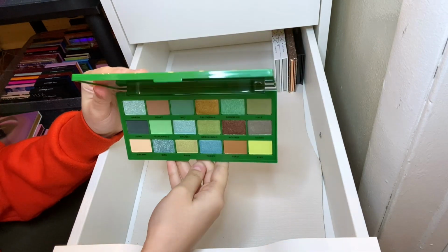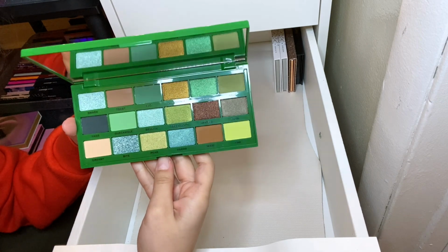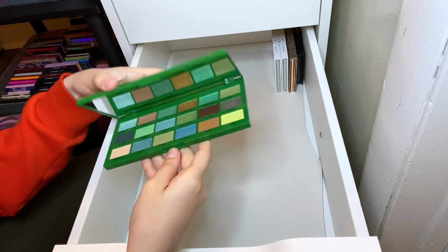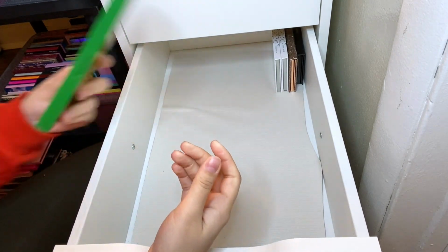But yeah, I needed to get this palette because it's just so pretty. Like, look at it, and it's only $15 minus $3.50 from your Ulta coupon. You have to use those up when you can. So yeah, definitely gonna keep this palette.